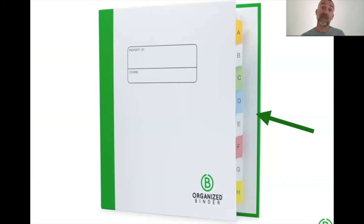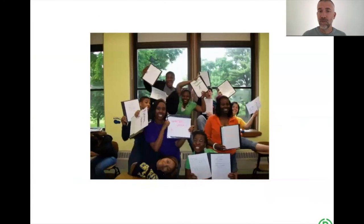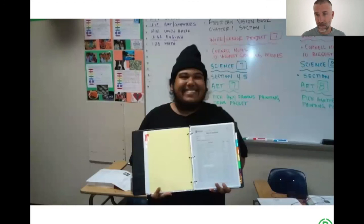So let's say there were 15 units in your course. They would have 15 unit packets. Everything from the entire course goes in their binder. And we've stopped calling it a portfolio because it's a trophy for students.